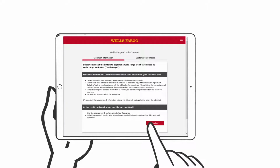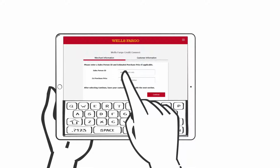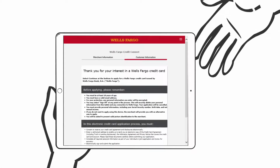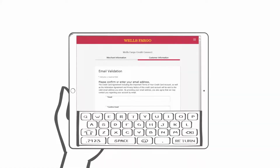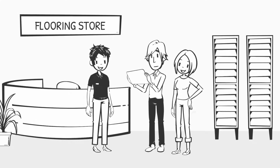When using Wells Fargo Credit Connect, you will begin the application by completing the merchant information. This includes the estimated purchase price, if known. When instructed, turn your device over to the customer where they will provide consent to an electronic agreement and disclosures. Afterwards, the customer enters their email address and confirms if there's a co-applicant or not.